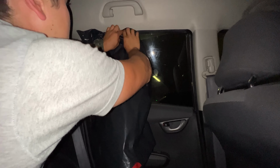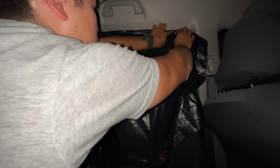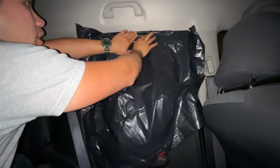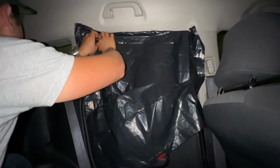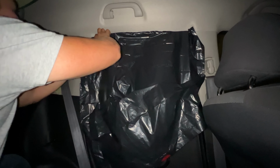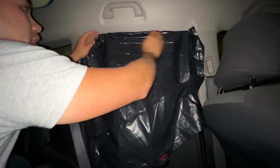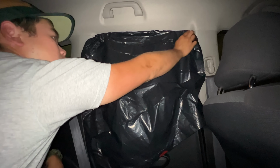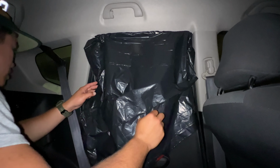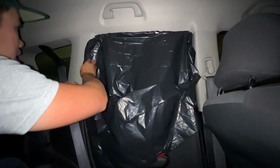Oh, this might work actually right here. I'm just wedging it. There's like a weather strip on the door, on the edge of the door. I'm just wedging the bag in between that weather sealing. And it's holding it pretty well, actually. I'm gonna do this quick. I don't wanna draw too much attention over here.